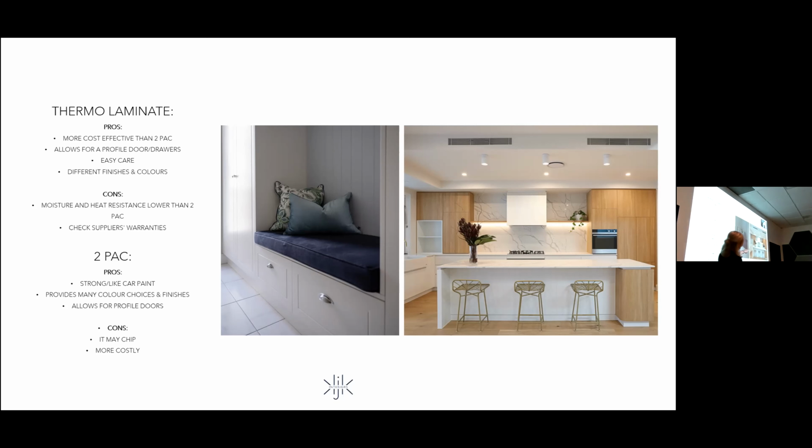We've used it in the second image on all the lower cabinetry. We've also used it on the island bench where we've done a VJ feature. Again, we've used a 2-pack paint on that. Using a 2-pack paint on the island bench, they have a family of 4 children, so we needed something strong to be in that area. The only cons with 2-pack is that it can chip and it can be more costly. Well, actually, it is more costly. So again, it's just personal preference too. It comes down to your budget, your style, and the application of where you'd like to place it.